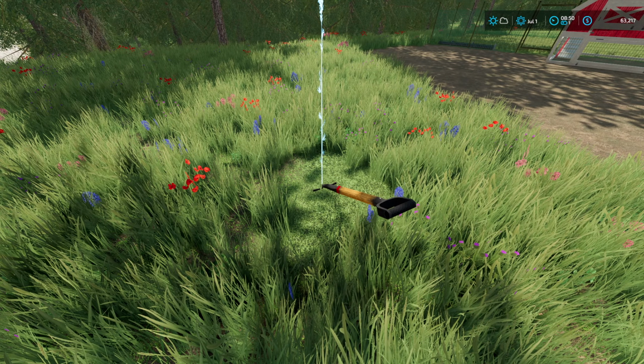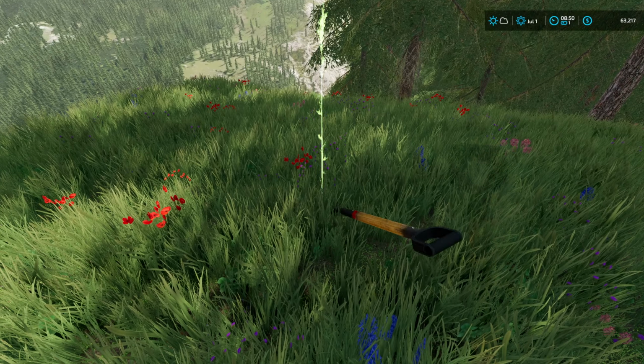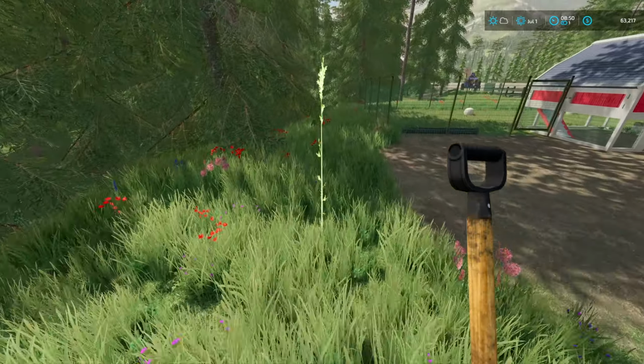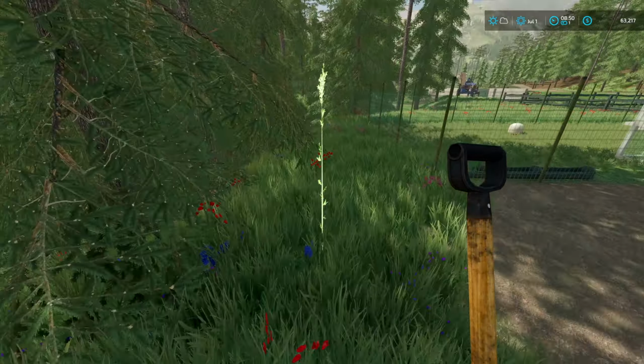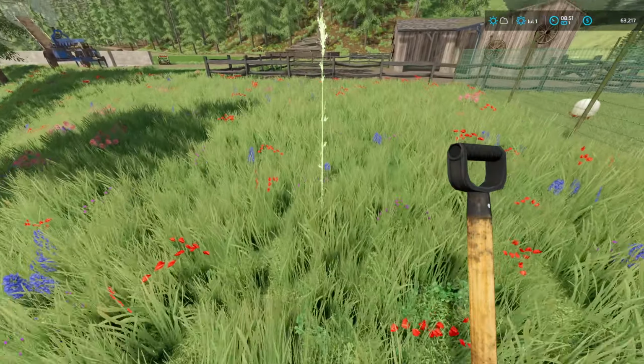Oh, that's a nice spot. There we go. But we shall see. We'll give it a go. We'll see what it looks like. Obviously, it's hard to sort of figure out exactly because I don't know how big these trees are going to get eventually. I don't know how close I can go to each other. But yeah, it's a bit of a mystery at this point.